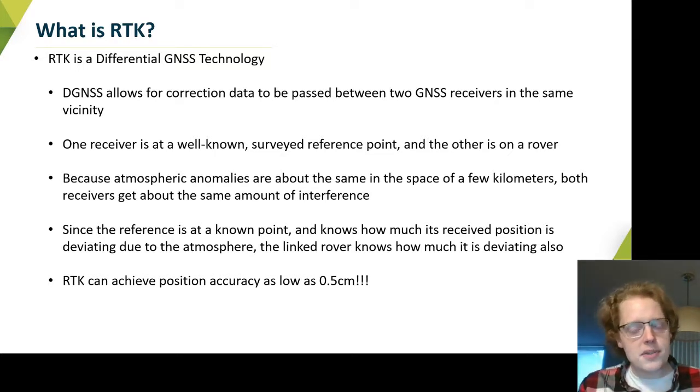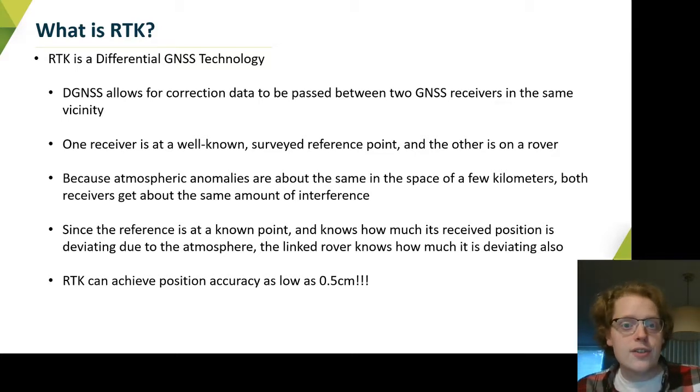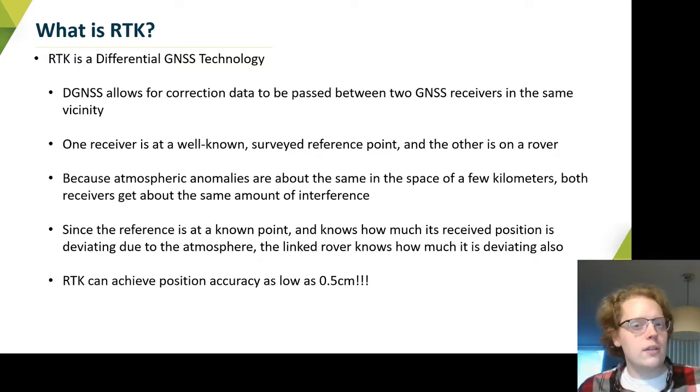received GPS position at that point, and send that information to another receiver that is in the same vicinity, because the primary contribution to these uncertainties in your position are actually caused by the atmosphere. And so if two receivers are within a couple kilometers of each other, those atmospheric deviations are very similar. And so that's what allows this to work.